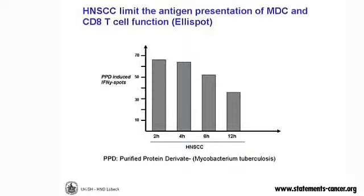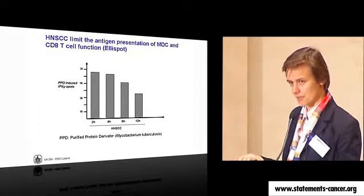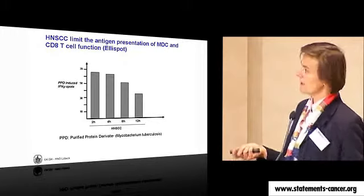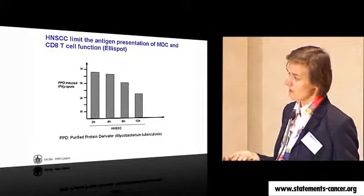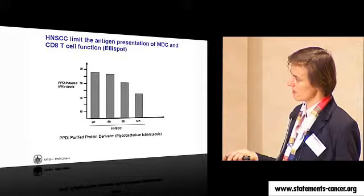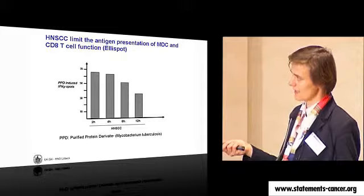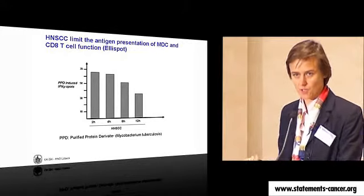So now we have migration, we have function in terms of cytokine production. Now we have the most important thing of DCs. They have to present the antigen to elicit a complete T-cell response. And we do have an assay where we incubated MDCs with HNSCC, let them then pick up antigen and present it to T cells. And T cells should then lyse the target and by this present their capacity. And what you see is that the longer that MDCs are incubated in supernatant of head and neck cancer, the less antigen can be presented and the less efficient the T-cell response works.